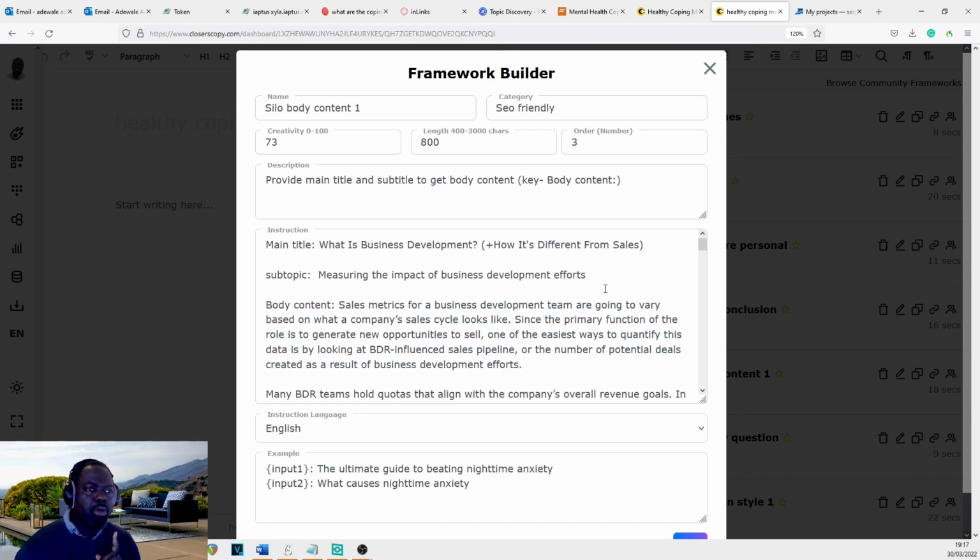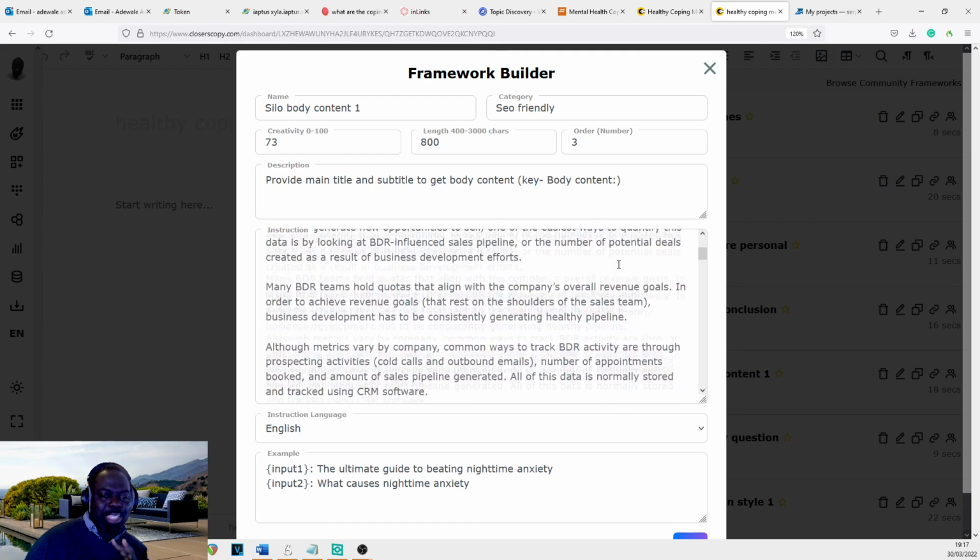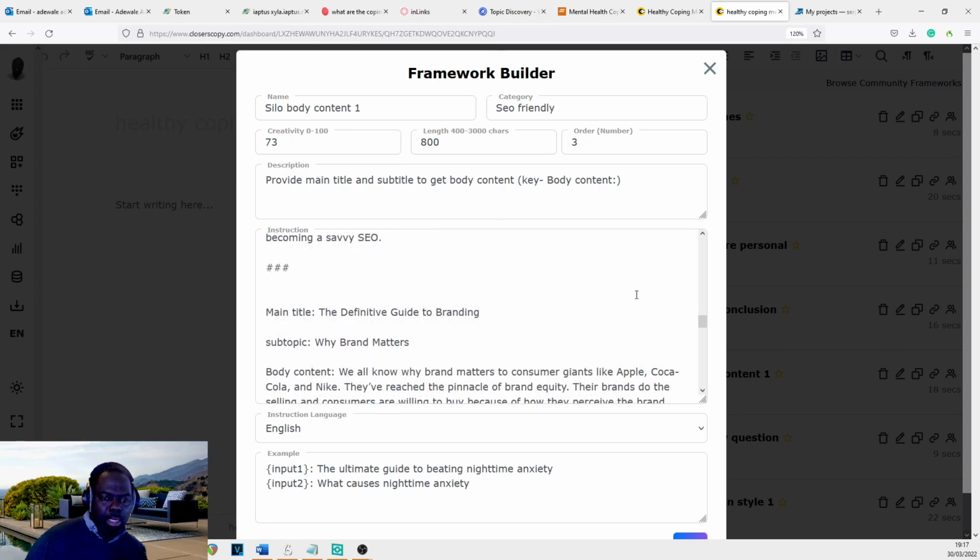So I went for blogs like Backlinko and SEMrush, or any article where I know the author is most likely going to follow SEO rules. And I use that for my examples in Closers Copy.